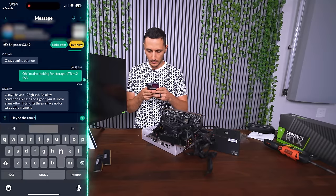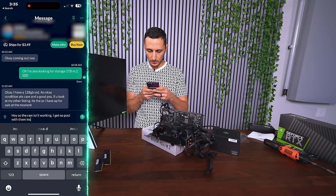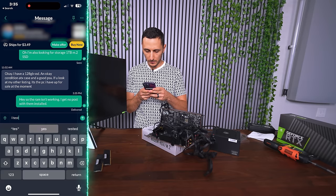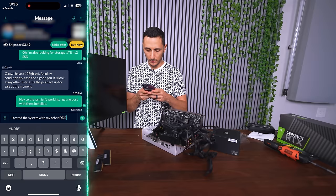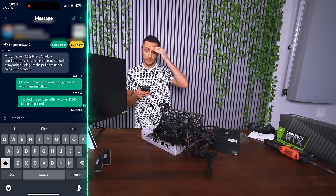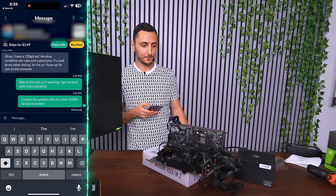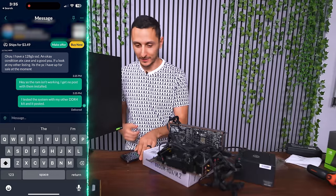The RAM isn't working. I get no post with them installed. I tested the system with my other DDR4 kit and it posted. Let's see what Joshua says, because this isn't cool, man. Here I thought I got a pretty damn good deal on a pair of 16 gigabyte kit.